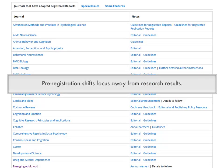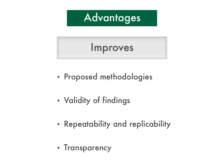Pre-registration shifts the emphasis away from research results to more closely assess the importance of the scientific question, a credible hypothesis, and methodological quality. Advantages of pre-study review are to improve proposed methodologies prior to implementation, the validity of research findings, the repeatability and replicability of published experiments, and transparency through publicly archived data.